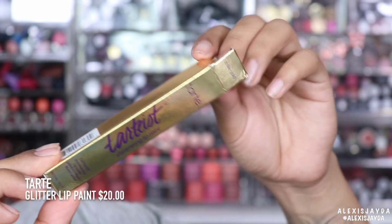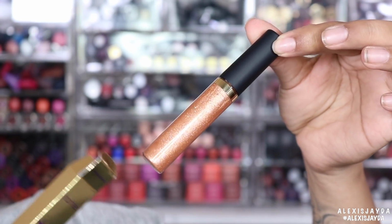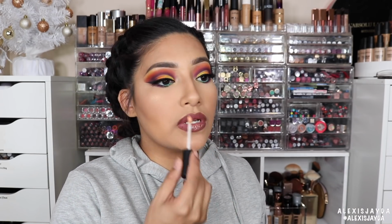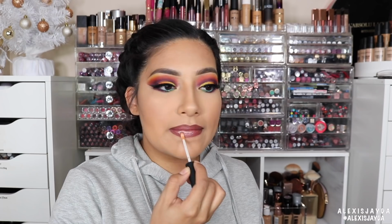Next item we got is the TARTE Shimmering Lip Paint, and this one goes for $20. Ooh, I got a pretty color. Let's try it on. This one is Strike Gold. Ooh, that's pretty. And that smells like cupcakes. Oh, that's pretty. That was nice. And it's not chunky or gritty or anything. So I'm really glad that I got this shade. Looks really pretty on the lips.